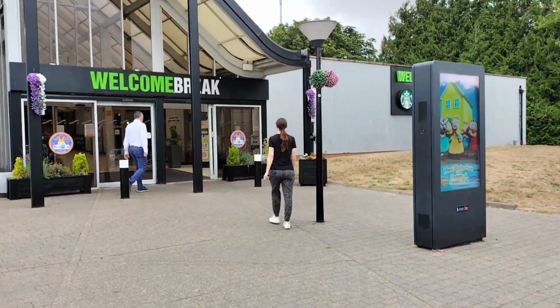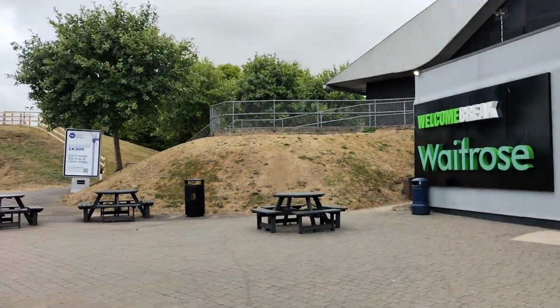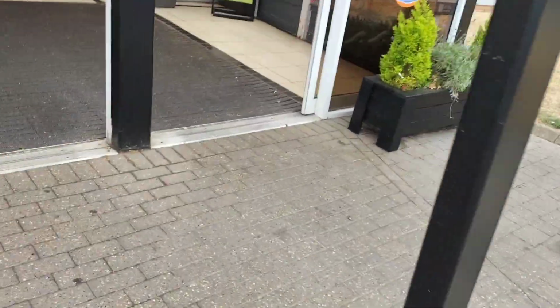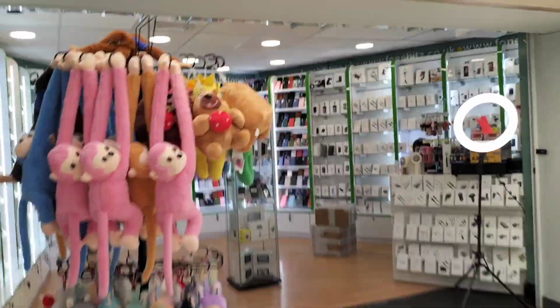Welcome to Membury Services on the M4, located between junction 14 and junction 15. We're on the westbound side of Membury Services operated by Welcome, but there is an eastbound side as well which we'll visit pretty soon, so be sure to check out part 2 of this video, and then when that comes out we can compare both sides and see which side looks better.